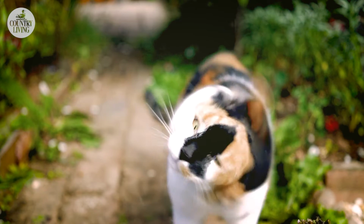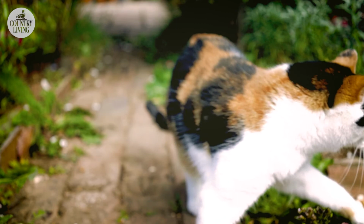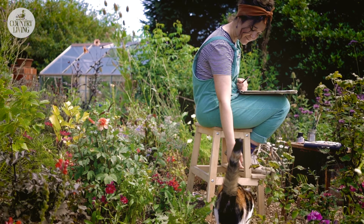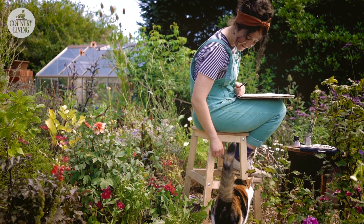I've got a cat called Tarragon who's lovely. She's very naughty. She knows she's gorgeous, and she's often out with me in the garden, so she likes to be where people are, even though she pretends she doesn't. She doesn't like going out in the garden unless I'm there, really. So she likes to hang about and sleep in the shade whilst I'm working, which is lovely.